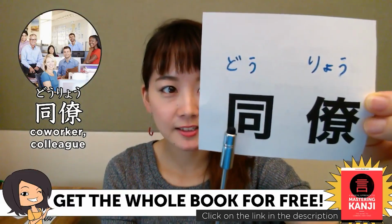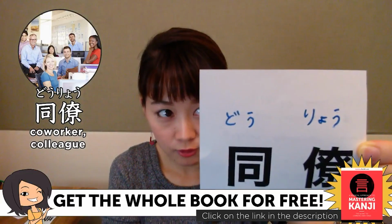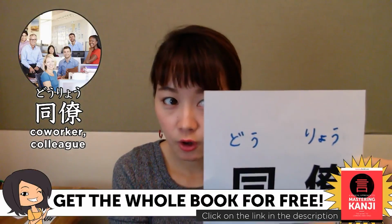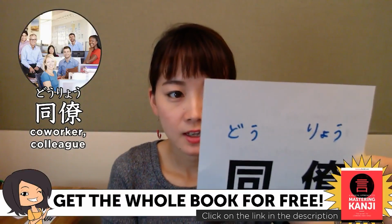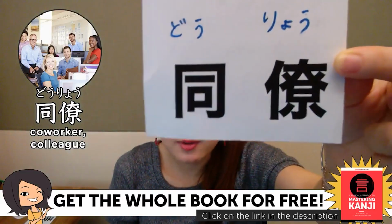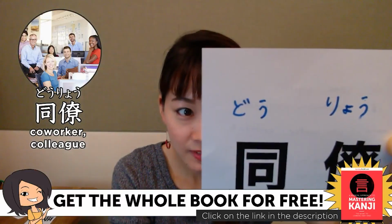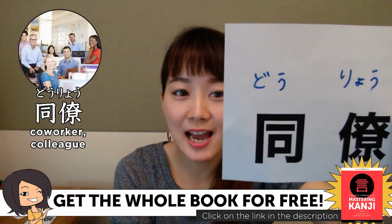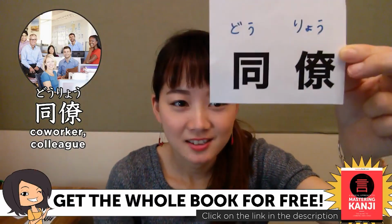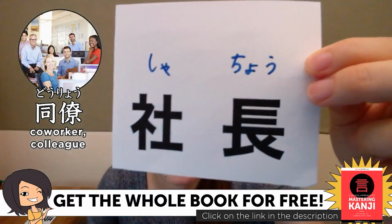So this 漢字、同 means same, equal. And this 漢字、僚 meaning official or companion. 同僚, colleague, coworker. So how to remember this 漢字? A colleague is a companion who works at the same place. 同僚。Okay, next one is this one.